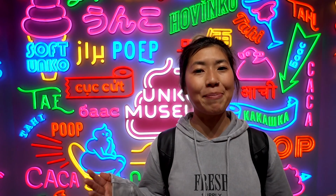Guys, welcome to the Funko Museum. Funko literally means poop in Japanese, and it is one of the hottest new things to do in Odaiba inside DiverCity Mall. So we're going to go around now and show you all the colourful, fun variations of poo and show you just how fun poop can be.